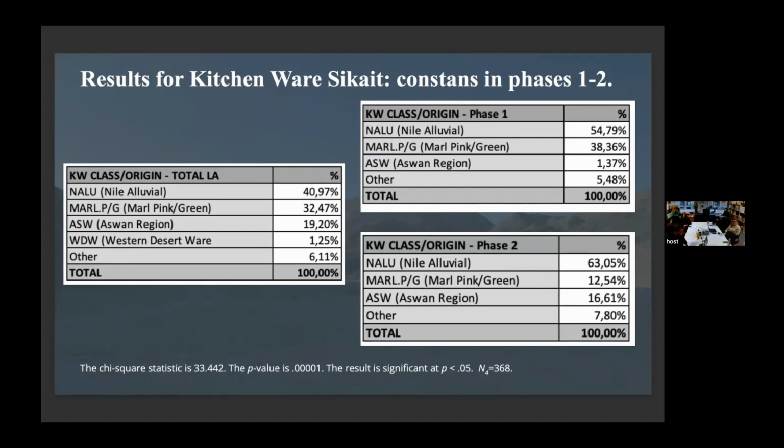Given that only 368 pottery fragments were analyzed, the percentage differences are not spectacular enough to spot any strict change. We can see that the supply of kitchen pottery from the Nile Valley and Aswan region was stable between the end of the 4th century and the middle of the 5th century AD. We still need to gather more data concerning the latest period in Sikait, which extends far into the 6th century AD. The only problem is allocating good, undisturbed contexts.